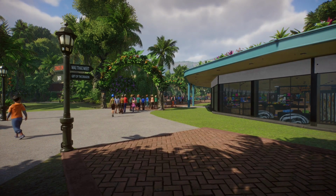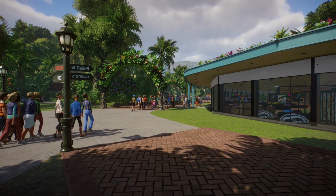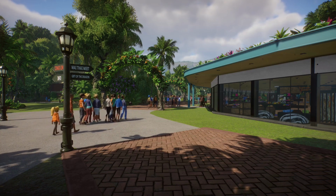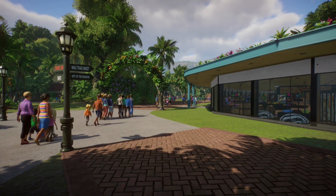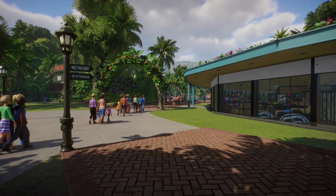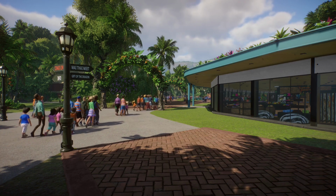Today is going to be a shorter episode, but I'm still proud of what I've built and I'm very happy to show you guys what I've made so far. Today we're going to take a look at the visitor center, which is at our right, which contains the Mai Thai Meet and the Gift of the Dragon gift shop. So yeah, let's have a look.